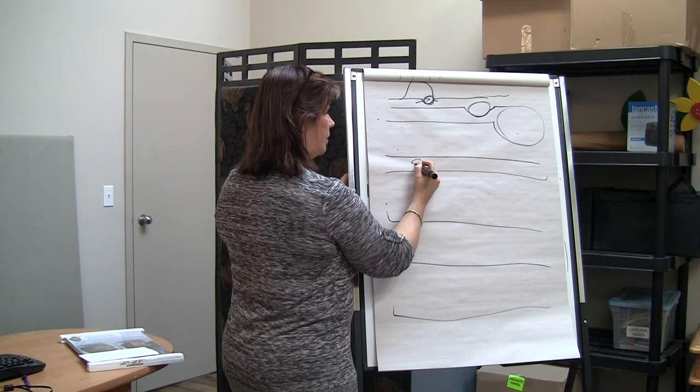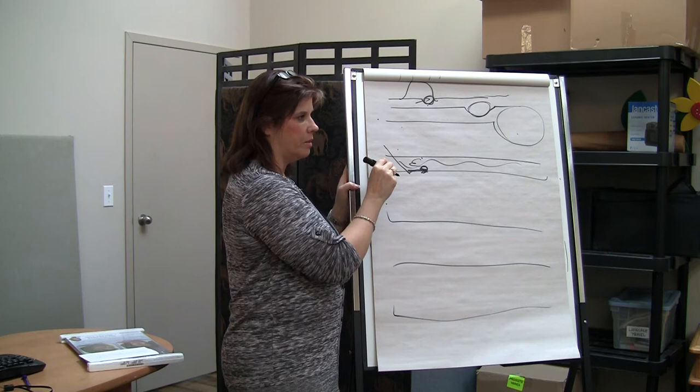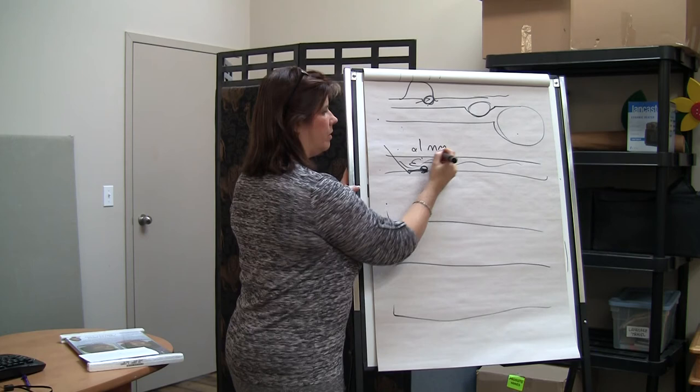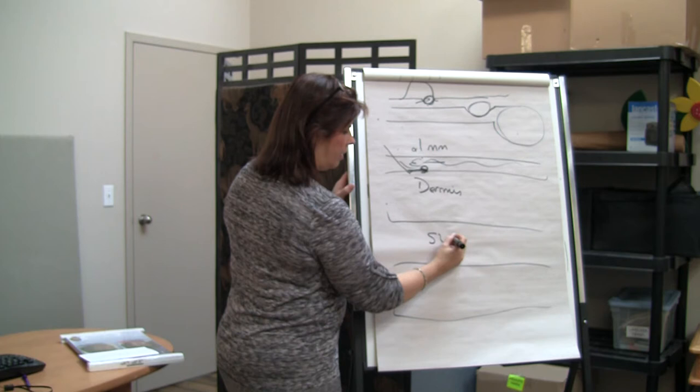Which means this is epidermis, which is so thin that if you stuck a needle in, you could still see the needle underneath the skin and you still would be into dermis, not epidermis. That's how thin epidermis is. It's teeny tiny. It's 0.1 of a millimeter tops. So you can't inject epidermis. The next layer is dermis. And then there's sub-Q. And then there's muscle. And then there's bone.